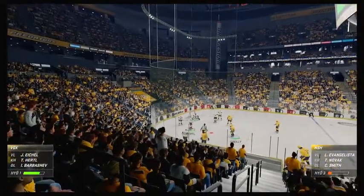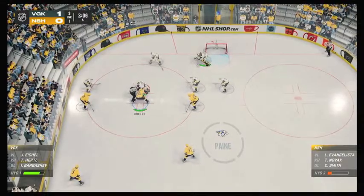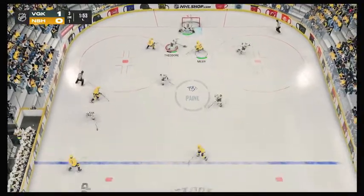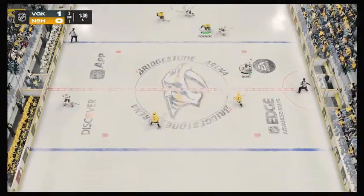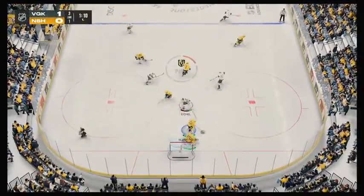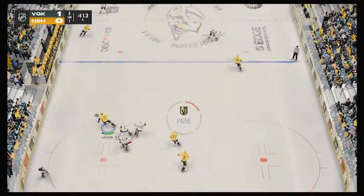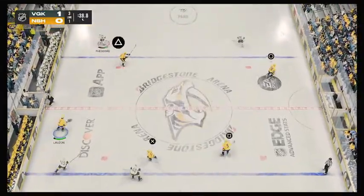Here in the late going of the frame. We got a 1-0 game to this point. Off the draw, they take possession. Huge win by the center to give his team an opportunity to get out of the zone after a critical icing. Huge play in his own end to come up with the puck. Moves into Lozon. Nashville's got it in their own zone.